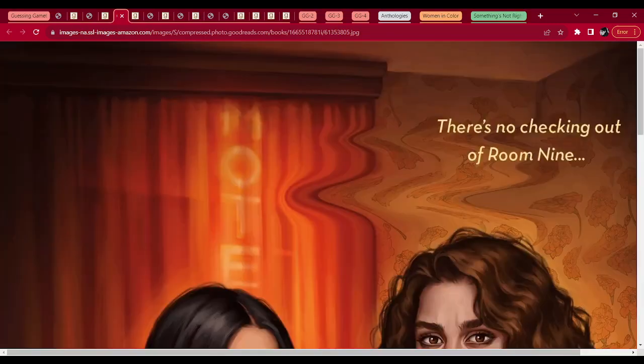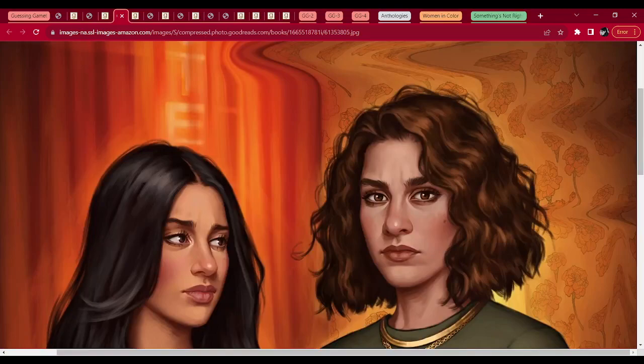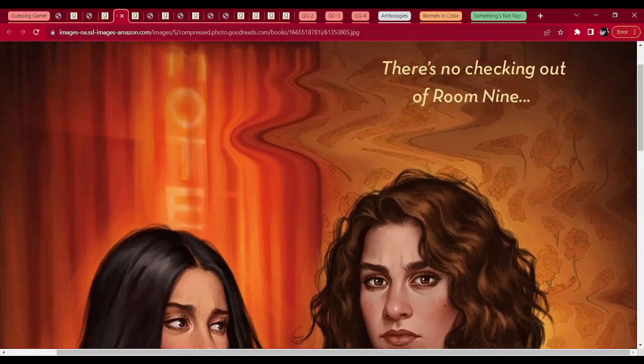You have that motel sign. I really have to shout out the details in this art where they've managed to basically draw text right in the background and not make it distracting, not make you go, what's the first thing I see on this cover? Motel, right? But then still be able to see it and contextually know, okay, we're in a motel, maybe kind of a seedy vibe, this repeated wallpaper over here. There's no checking out of room 9.